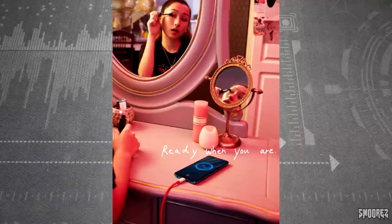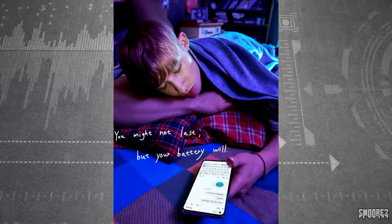Time flies with the Warp Charge 30T Plus. A bigger battery deserves an even better charger. Warp Charge 30T Plus improves power transfer to bring Nord CE's large capacity battery from 0 to 70% in just 30 minutes. And by the time you throw all your makeup on, your phone will be charged, but you could have just charged it overnight. Silly. Anyways, Nord CE 5G packs a massive 4500 milliamp hour battery, which means your phone stays powered longer.